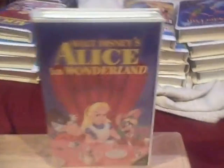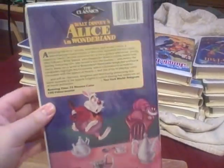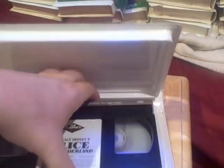Moving on. We got Alice in Wonderland, the 1986 VHS in the clamshell. You see right here. Spine. And there's the back. Indicates it's the second release in the Classics line. The second Black Diamond Classics VHS release, that is. The first one is right there.